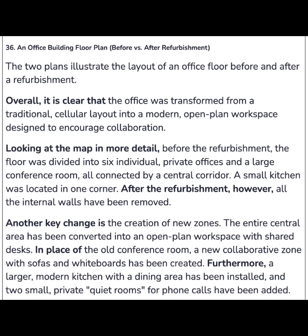After the refurbishment, however, all the internal walls have been removed. Another key change is the creation of new zones. The entire central area has been converted into an open-plan workspace with shared desks. In place of the old conference room, a new collaborative zone with sofas and whiteboards has been created. Furthermore, a larger, modern kitchen with a dining area has been installed, and 2 small, private quiet rooms for phone calls have been added. 37.